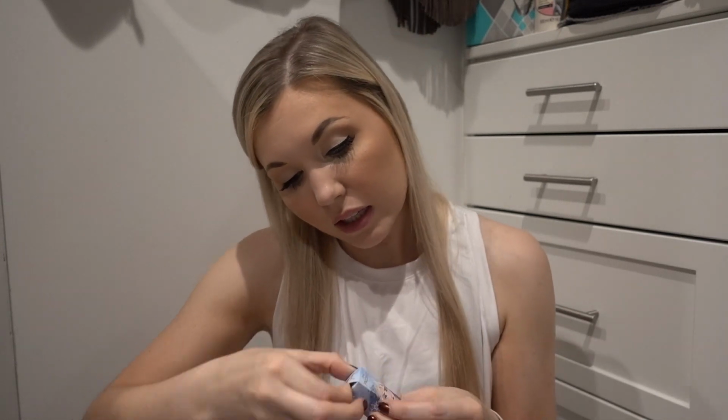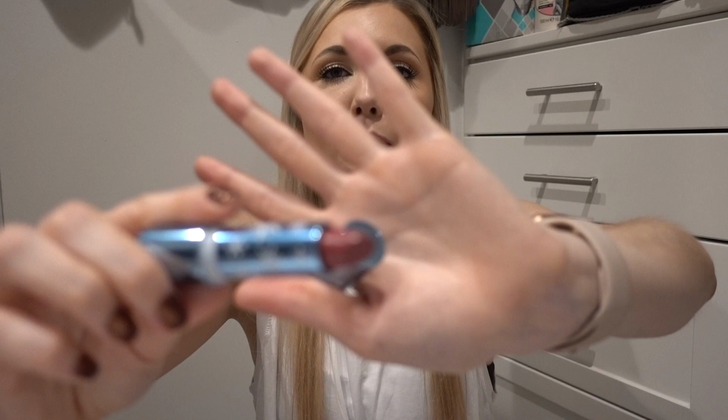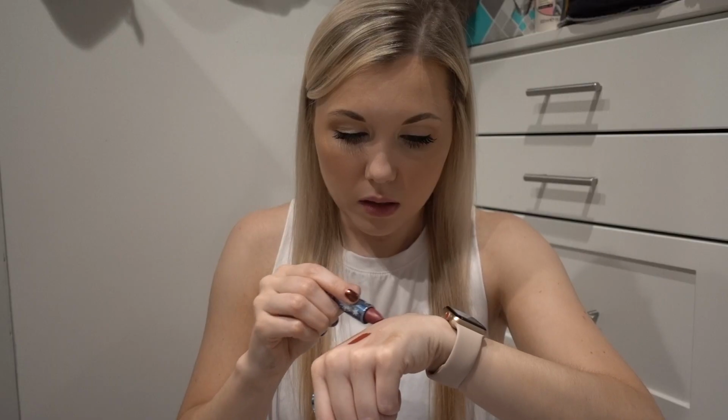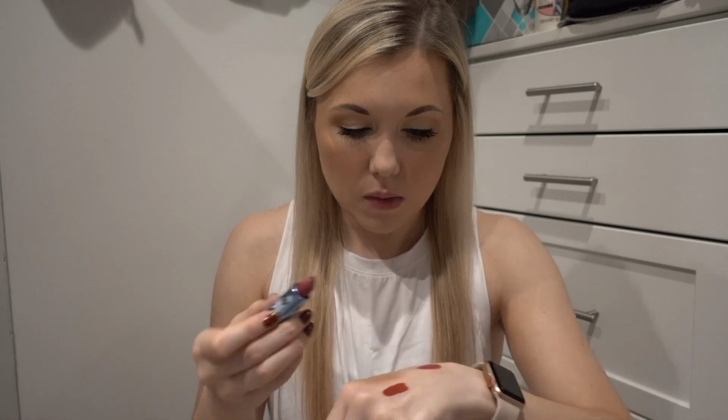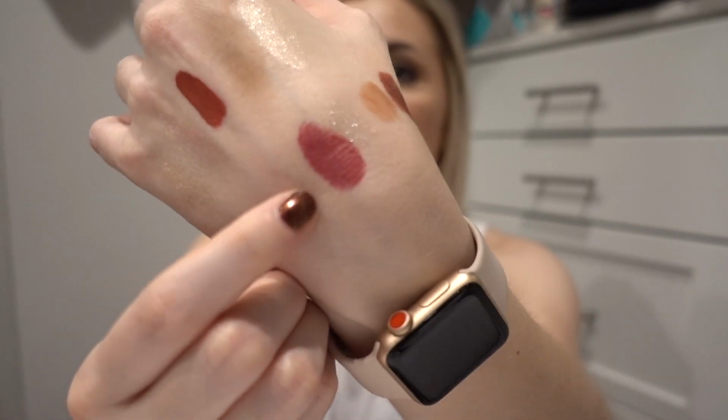And then here is the lipstick in the shade Little Snow. I really don't want to throw this packaging away. It's too pretty. This packaging matches the lip gloss as well. It's the same color with the snowflakes on it. And this is also a cream finish. And hers is more of like a berry tone, which is like right up my alley. Oh, wow. It's beautiful. So here's the Elsa lipstick next to the gloss.